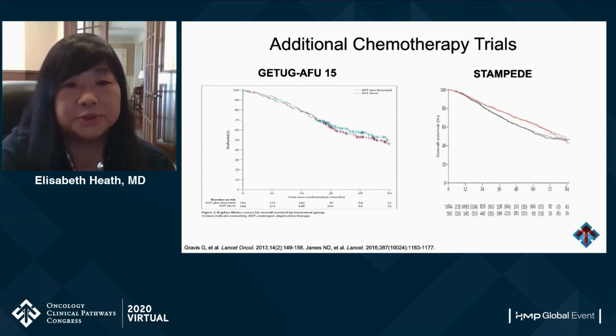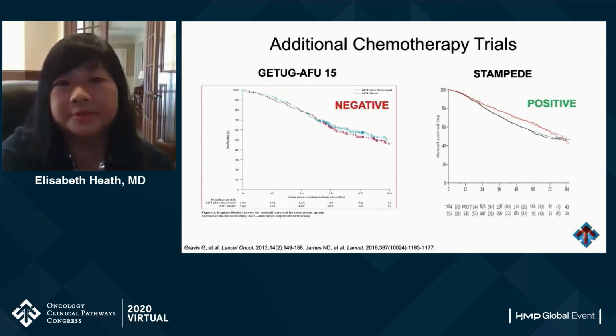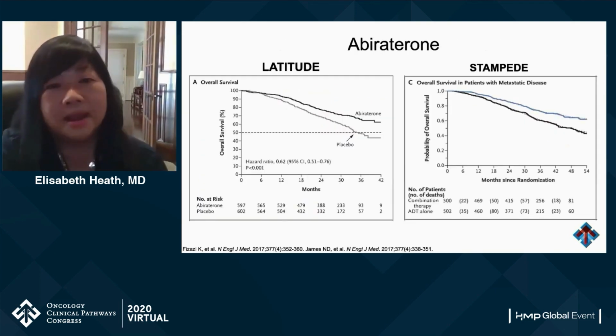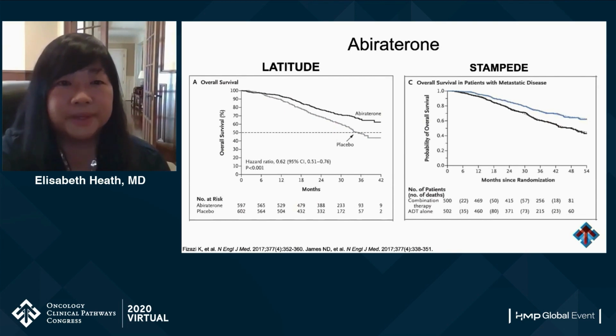There are other trials you should be familiar with. One is the GETUG trial, the other STAMPEDE. The GETUG was not positive for improvement in overall survival. As you can see, the curves are on top of one another, but STAMPEDE was. So the important part here is that standard of care has evolved now to have a discussion about docetaxel, especially in the higher risk or high volume patients.